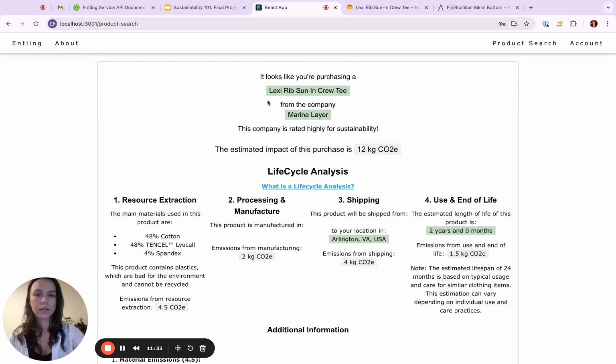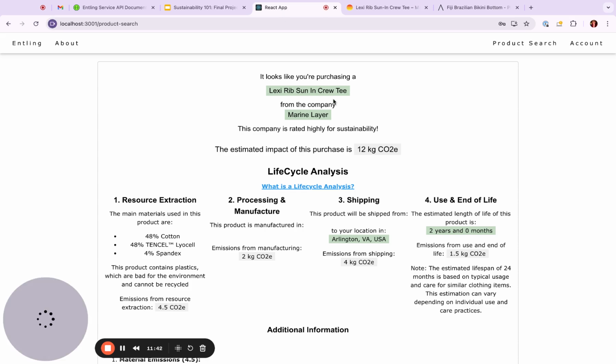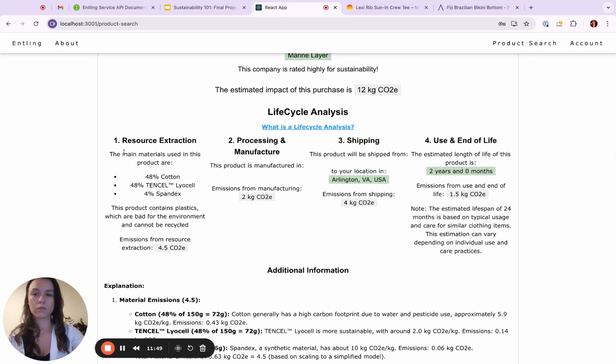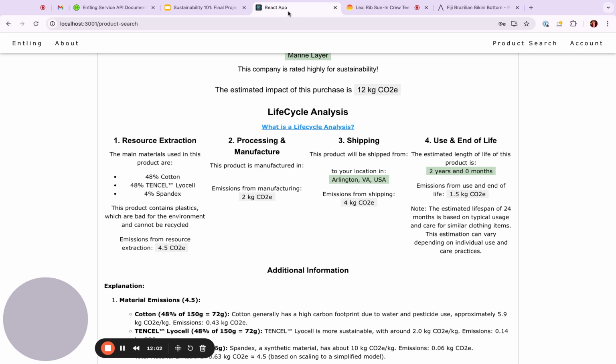So it starts by just pulling out the name of the product from the website and the company name and the category of the product. So this one would show up as clothing on the back end. And then we pull out the materials used to create the product, which is usually populated right on the website. So yeah, you can see here Tencel Lyocell fabric. ChatGPT got that for us.